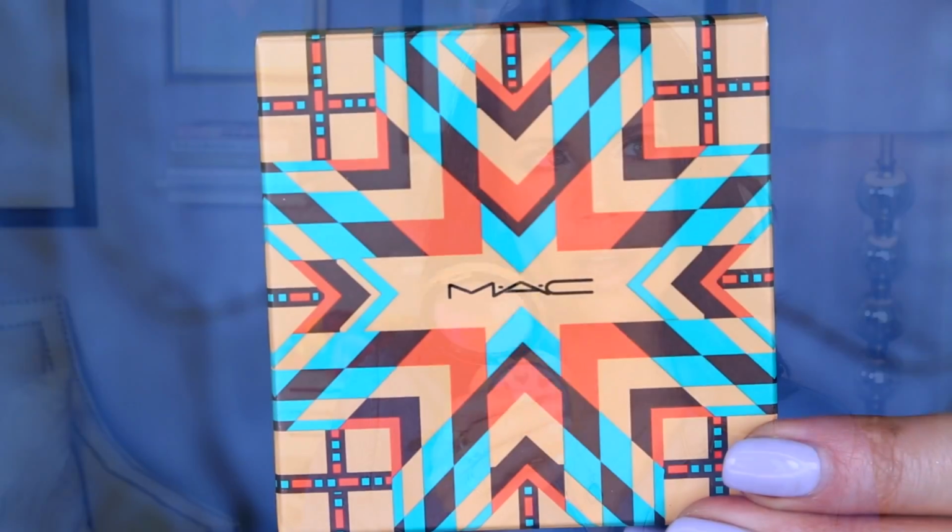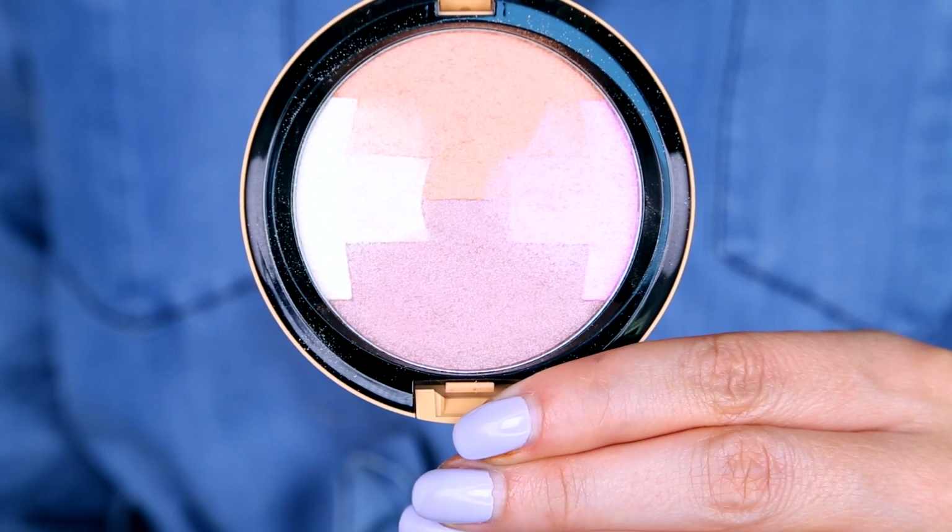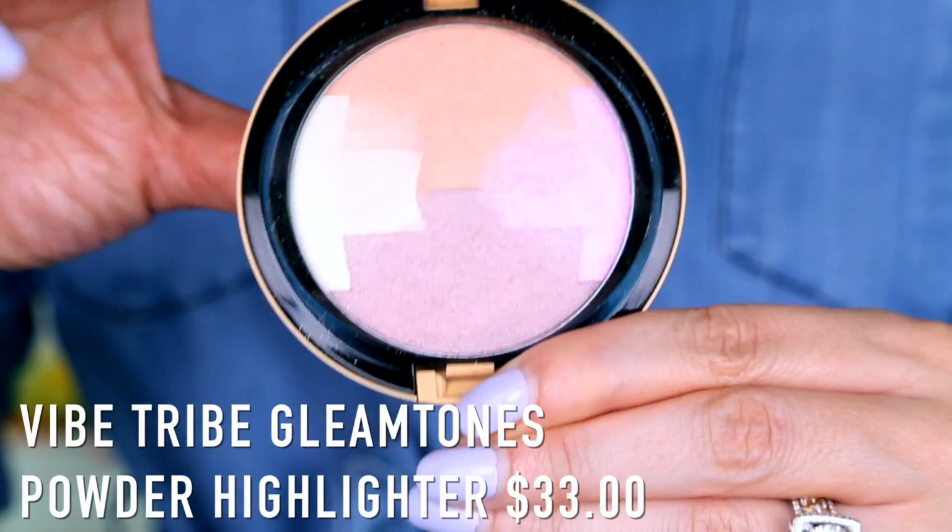And of course, once again, I'm gonna say it like 5,000 times. The packaging is so cute. I love it. Look at this. I mean, I kind of had to. This is what made me stop and go, ooh, pretty, because you guys know I love shine.